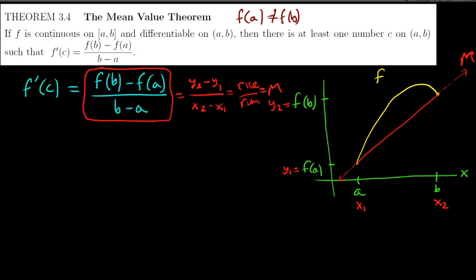Now, let's look at the left-hand side, f prime of c. So where's c? Well, remember, f prime of c is the slope of the tangent line at c, and that tangent line has to have the same slope as this red line. So where's that c? It's not going to be here, because up here, the tangent line has slope 0.